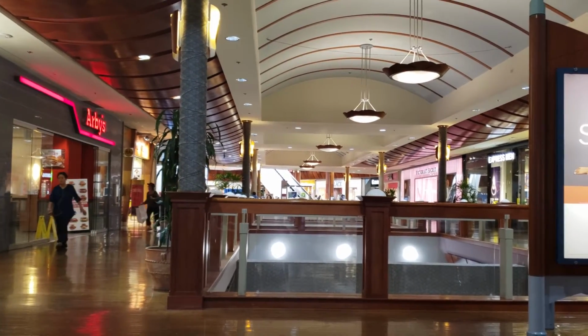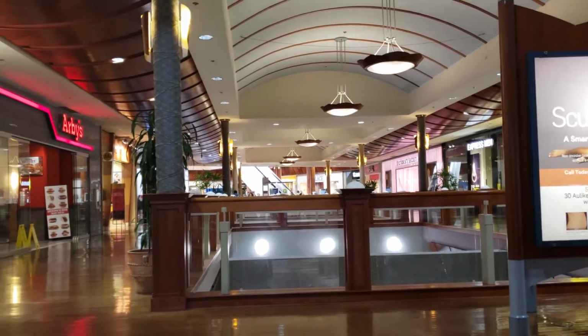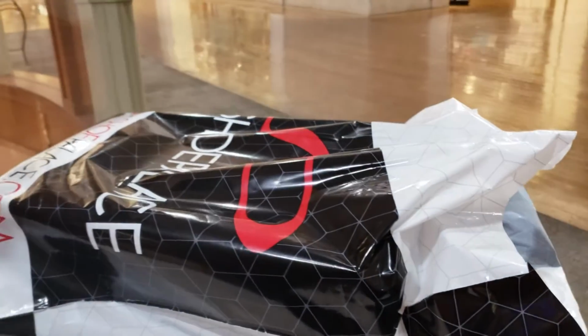I'm over here in the mall. See all that stuff. Just waiting on some more deals and still got ROTYs right across the way. Came from Shoe Palace. I was waiting on this shoe. This is one of these ones where patience pays off.